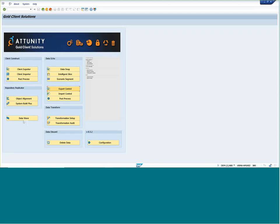DataWave is our own scheduling tool, and again, that's something that the basis team can use to set up the jobs that need to run to create a new environment, so they can then go home and have a great weekend, even though the functional teams have asked for a whole new environment to play with the following week. The middle part of the screen is where we're going to focus, and this is where the GDPR piece really comes into play. You're going to want to be able to select data that you want to anonymize.